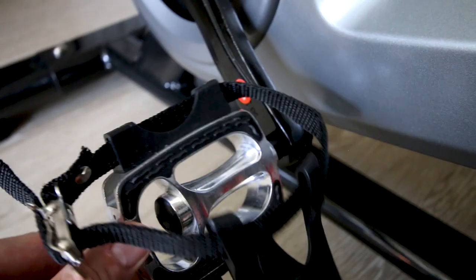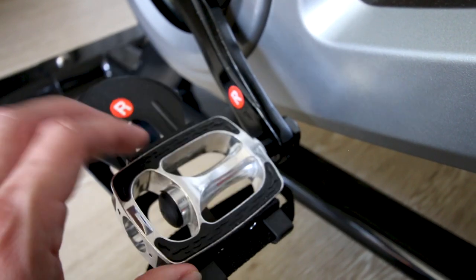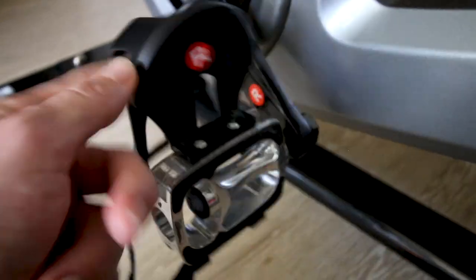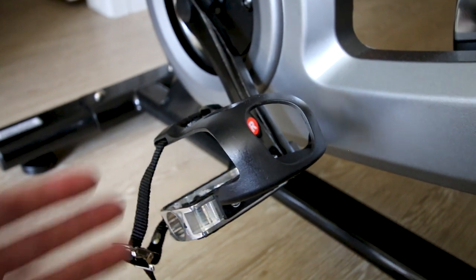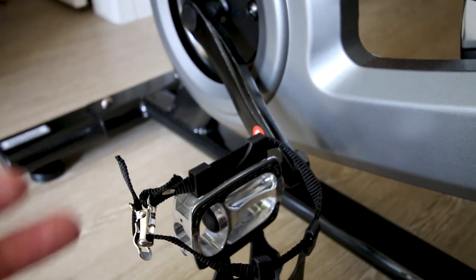On this particular Sunny bike, this bike comes with cage style pedals. They're not too shabby, really. You know, they're not my favorite. The platform could be a little bit bigger, but they're pretty solid overall, and they do have the cage style option there. So this pedal style setup is really good for somebody who's a casual rider and just getting started with indoor cycling and isn't really super serious about clipping in and taking it to the next level yet.